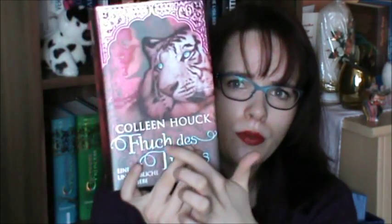And the last question, pretty without any makeup on. Show a book that is pretty without its dust jacket on. For that I chose another tiger book. I chose Tiger's Voyage, also by Colleen Houck, and it is really pretty. We have this magenta, pink cover with the blue font, and if you take away the dust jacket, it is baby blue with pink font, and I really like that.